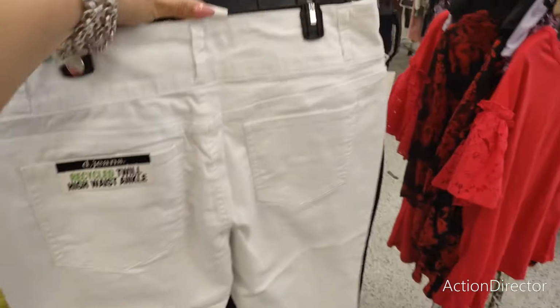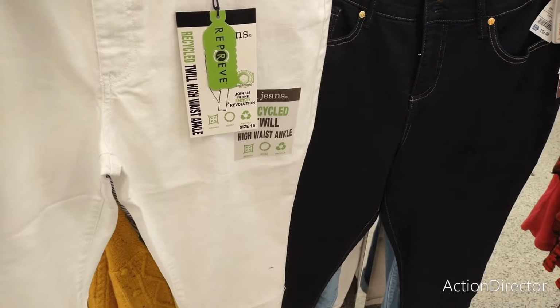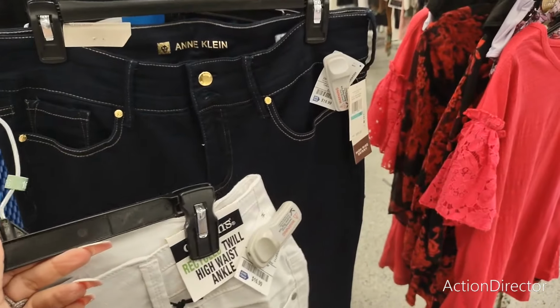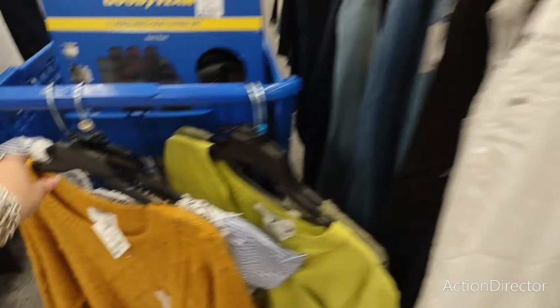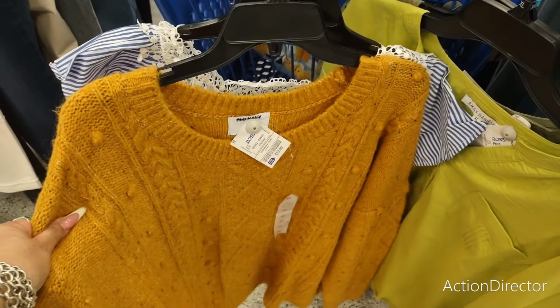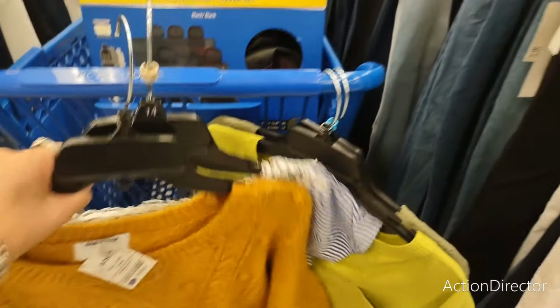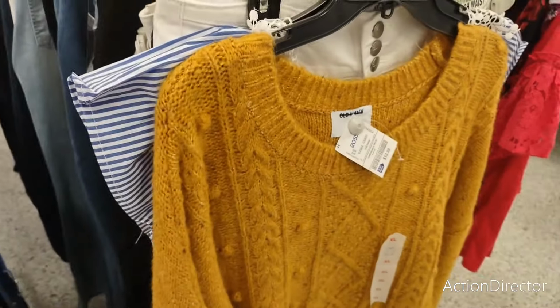All right, so white jeans. Look at, these are the ones I'm telling you about. They're recycled twill high waist ankle jeans, size 16, Anne Klein size 16. These are high rise skinny jeans. They're both $16.99. I wish they had this in my size. This is $12.99 for Old Navy. You know, this was not $12.99 when Old Navy tried to sell it. So, I mean, these are all really, really cute.